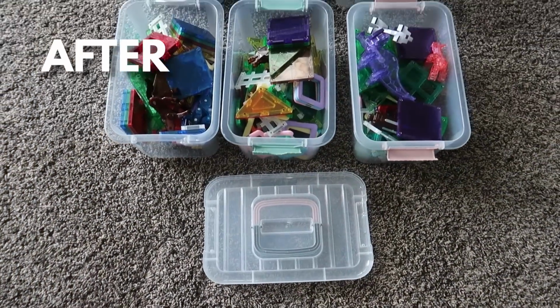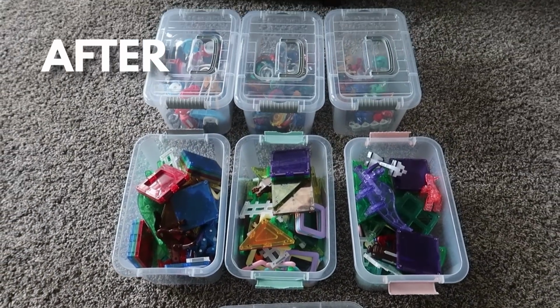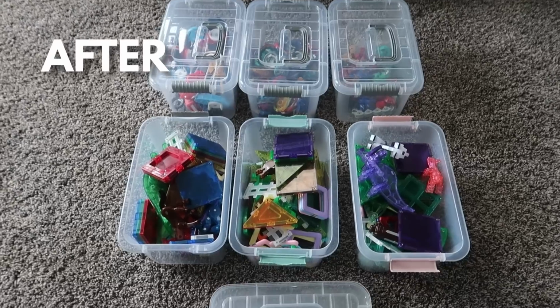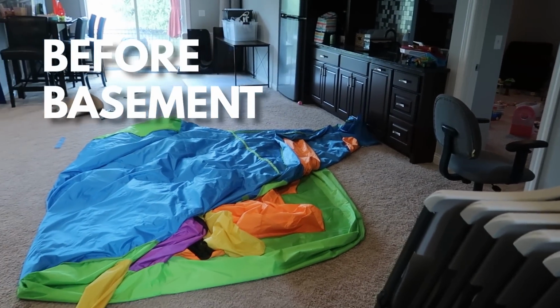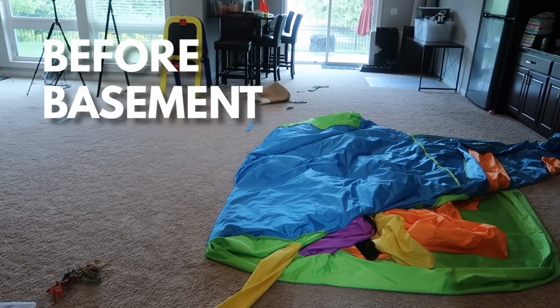And look at how nice and organized all of these toys are now. It makes my organizational heart happy. I want to give you a quick before of my basement. I know many of you are going to be appalled.